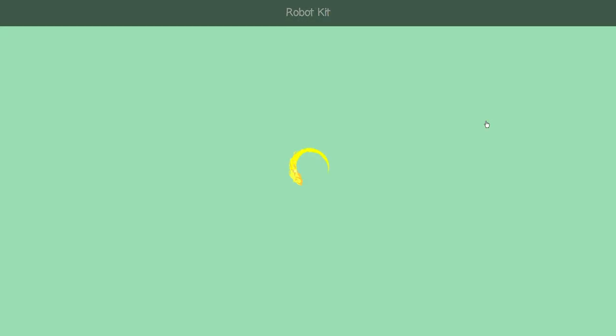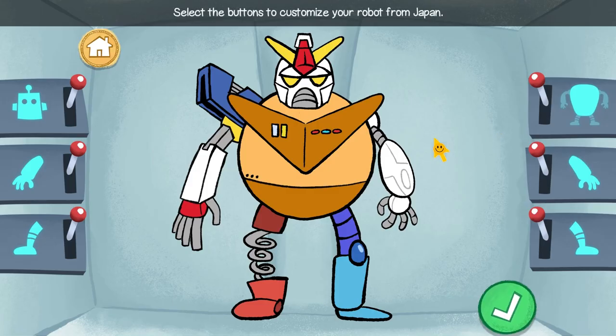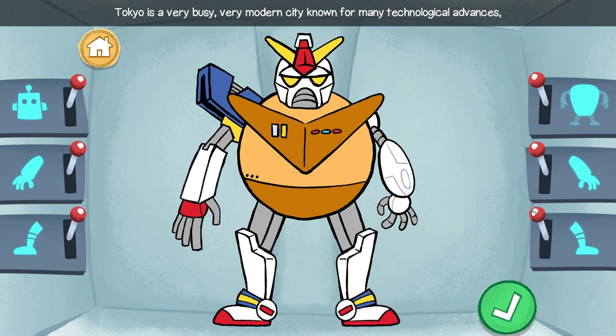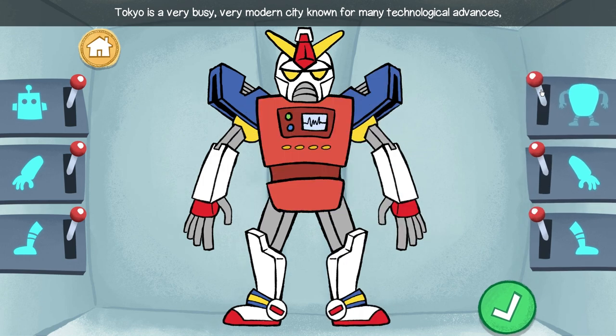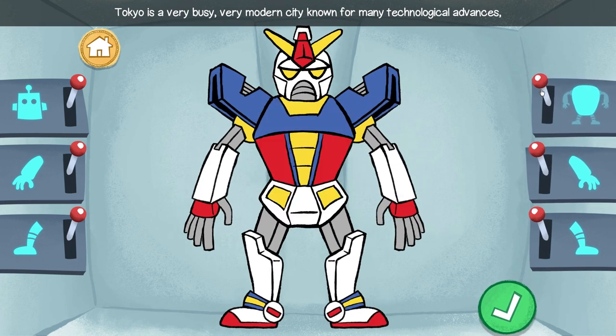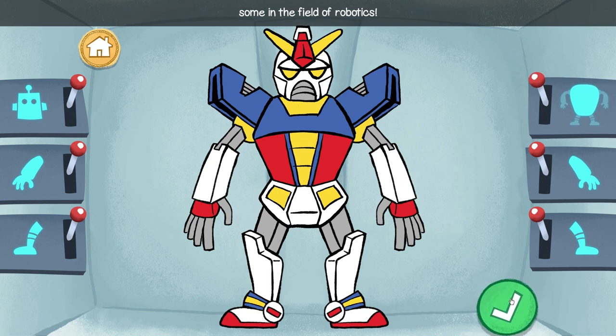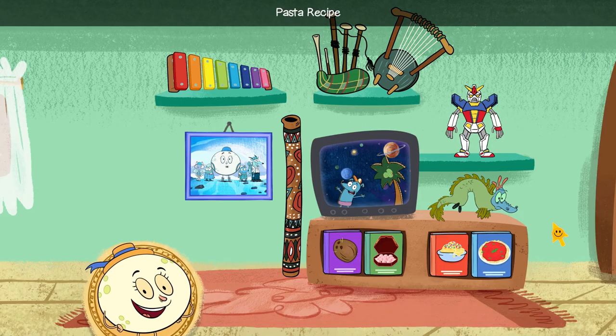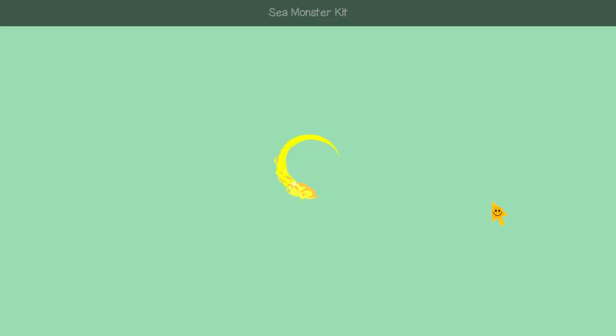Robot kit. Select the buttons to customize your robot from Japan. Leg. There are many more places. Tokyo is a very busy, very modern city known for many technological advances, some in the field of robotics. Whoa! Beep, boop, boop, boop. Awesome robot!